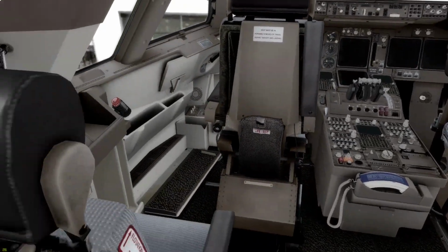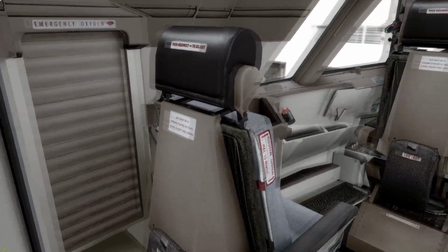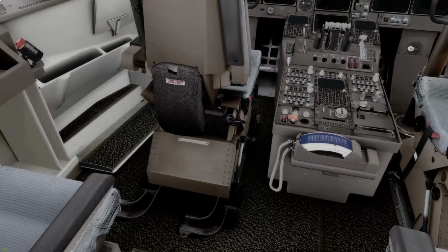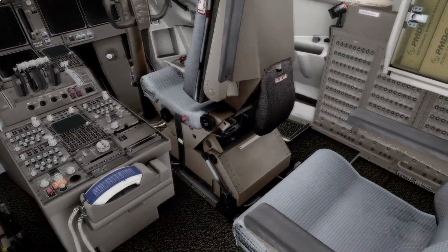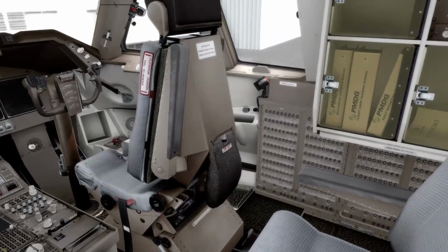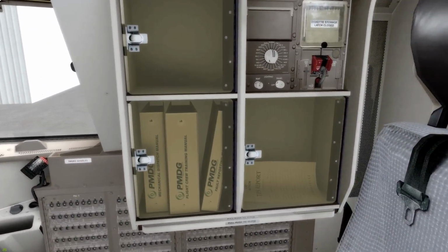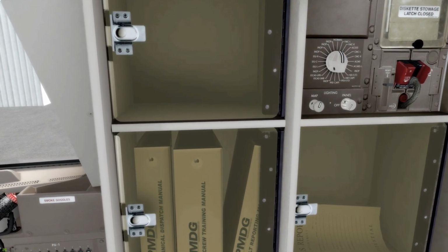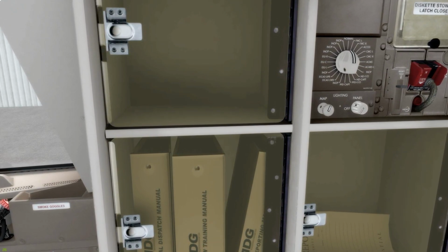So we got the jump seats here, both left and right. As you can see, the level of detail they've gone into in this aircraft is a major improvement compared to the last version. They've done really, really well. And you can see some of these do work, so the panel lighting.